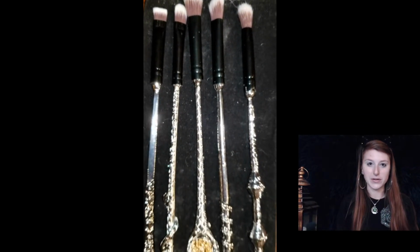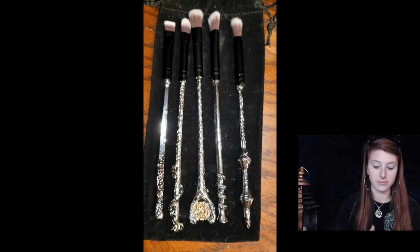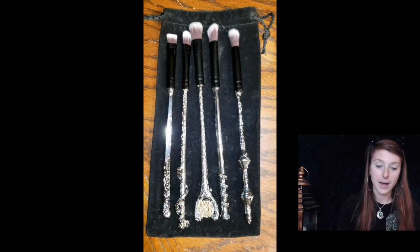So I've seen people use these before. Additionally, Storybook Cosmetics is cruelty free, so that's awesome. But I have seen people use these before, and they're hard. These are heavy duty. They're actually metal, so that's awesome. And I was just really excited, and I was like, oh my god, Mom! That was such a good present.